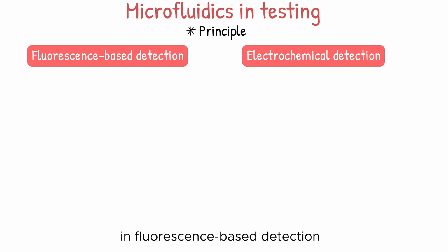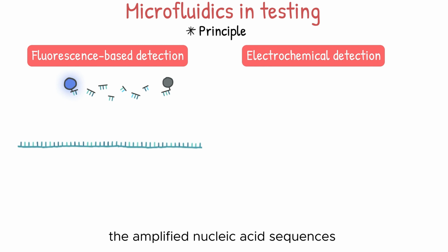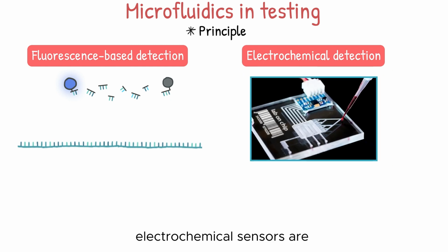In fluorescence-based detection, fluorescent probes are used to specifically bind to the amplified nucleic acid sequences. These probes emit light when they're excited with a laser or LED. In electrochemical detection, electrochemical sensors are used to detect changes in the electrical properties of the solution when nucleic acids bind to them. After the process is complete, the result is interpreted and delivered to the end user.